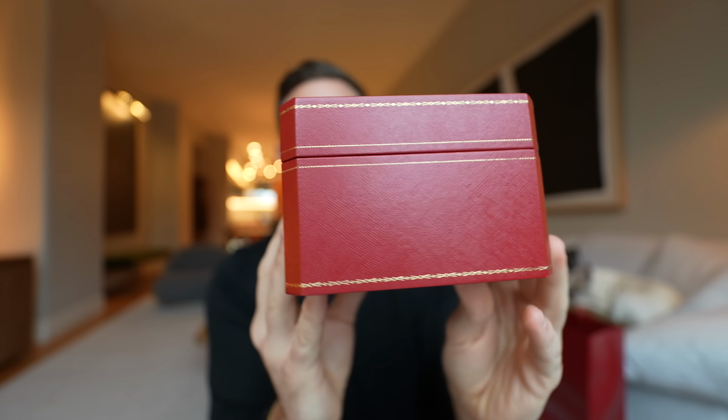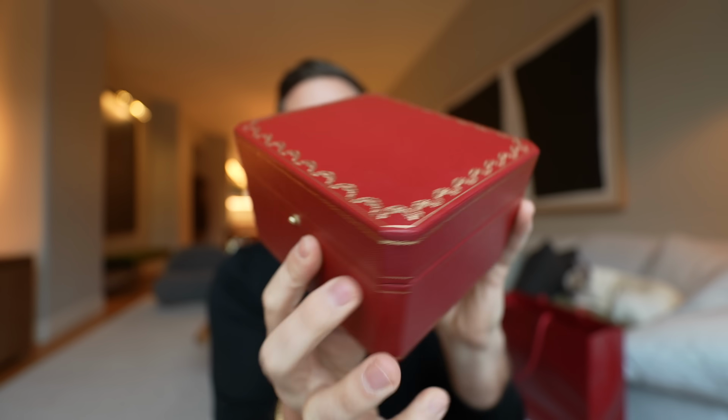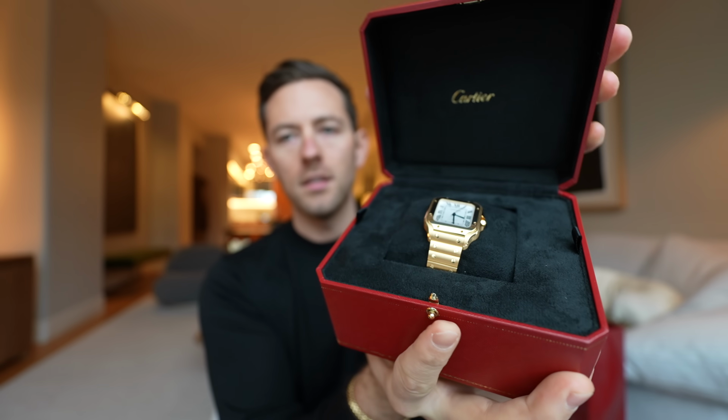It's really nice. It's obviously the Cartier red with the gold accents on it. And then you click this little button, and there it is. So this is the yellow gold Santos in the medium size, and it is very hard to get. There are currently none available in stores, none available online. It is a more rare model.